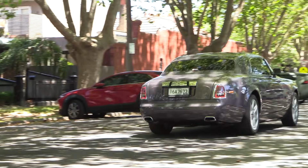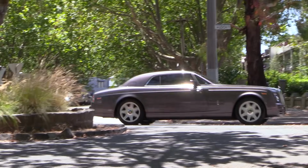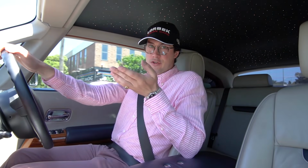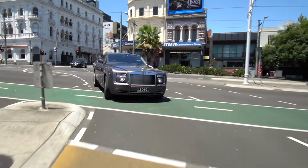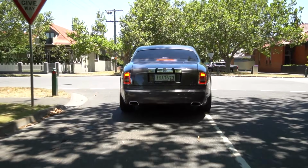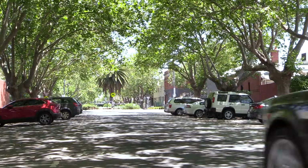I've driven a lot of Phantoms, but there is something particularly special about the fixed head coupe. The giant suicide doors and the presence it has is unmatched by any other car. It's safe to say that this car turns a lot of heads, and that's not just because of the size of it, the rarity, or the enormous price tag of it when it was brand new. But the reason I think it turns so many heads is because you get a real sense of the quality. It's just truly exceptional how much attention to detail goes into every single Phantom.